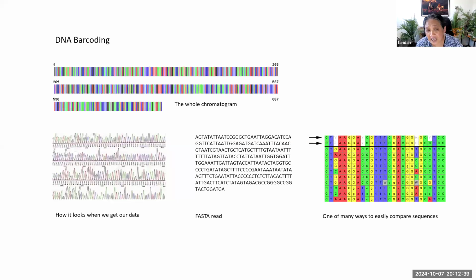And if you stretch any one of them, it would look like the second picture. You can actually see the peaks and valleys of the actual amino acids that are being read. It can also be read as alphabet, ACTG. Those are the letters that we use to identify our birds. And the third way is by color coding it. The reason to do that is it's easier to compare between birds, and I'll show you an example of that later.